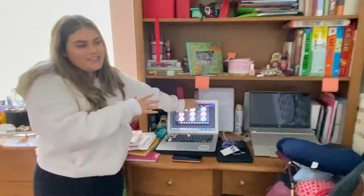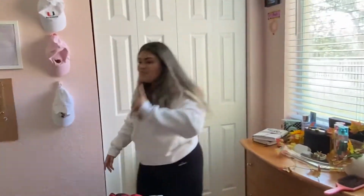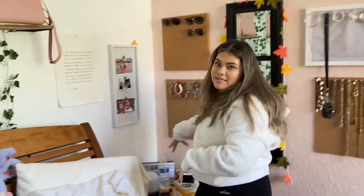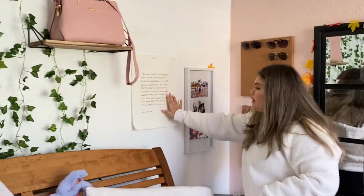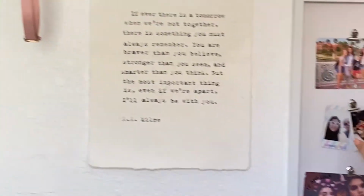And then don't mind this mess because we're in class, but I'm going to hide because this is a teacher. But this is my desk. Like I said, I'm going to do an organization video so you guys can see me organize. And then, yeah guys, don't mind this mess either. But here's my wall thingy. My friend got it from Etsy, I'm pretty sure. She gave it to me. Then I have some pictures here.